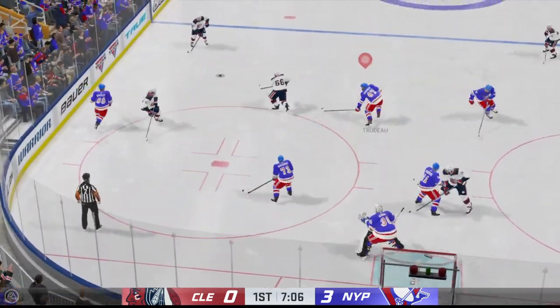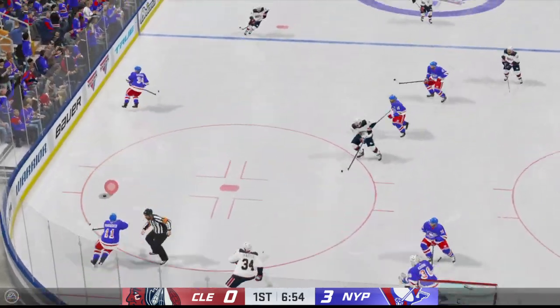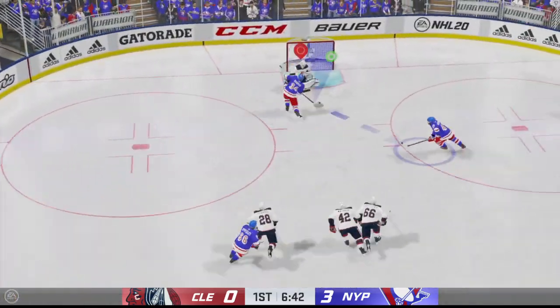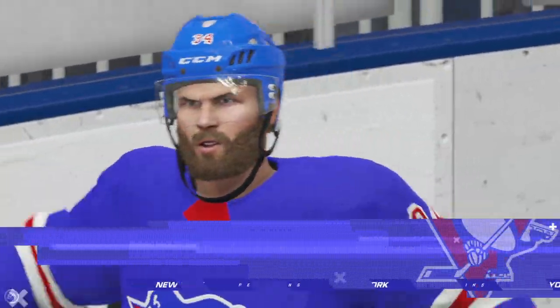Along the half wall with the puck. Quick pass to Girardi. And that carries off a stick. The Penguins gain control of the puck against the wall. No one back. A 2-on-0. Scores! Whoa! Wow, this is a great reaction.